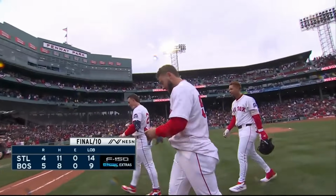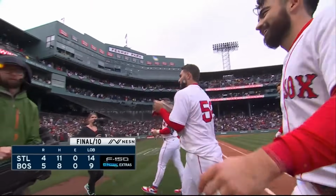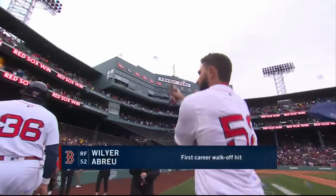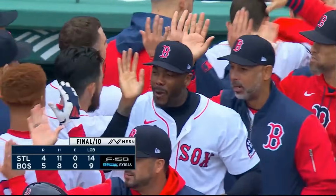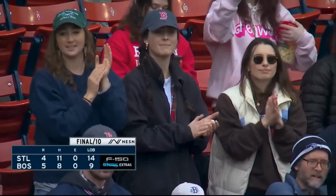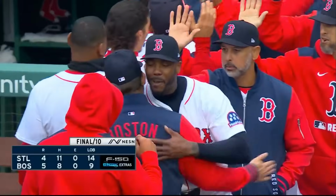That game probably felt over to a lot of St. Louis Cardinal fans, but the Red Sox rally. And what a way to do it in the 9th inning against a guy who doesn't walk people. One of the better closers in baseball. He walks 4 men. Chapman was brilliant. Vintage Aroldis Chapman. And Abreu is just ridiculous.